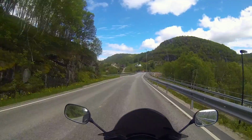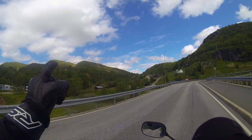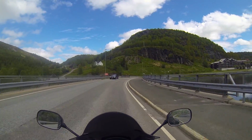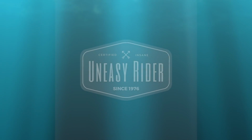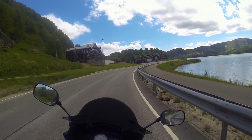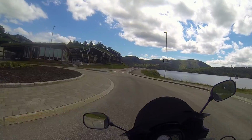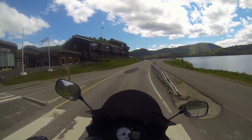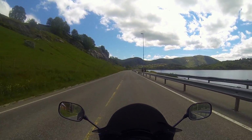Well, good afternoon, folks. So at the moment we're up in Sørdal. The Sørdal ski resort is up there. It's about an hour and a half, 2 hours away from Stavanger. And today I'm going to ride an amazing road called the Suleskardveien, or the Suleskard Road, and I'm going to take that all the way to a place called Dalen.